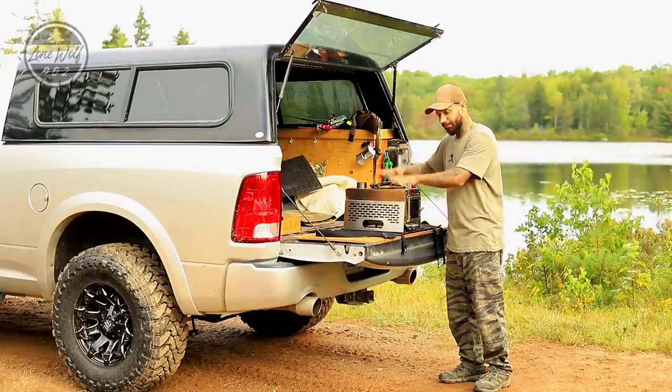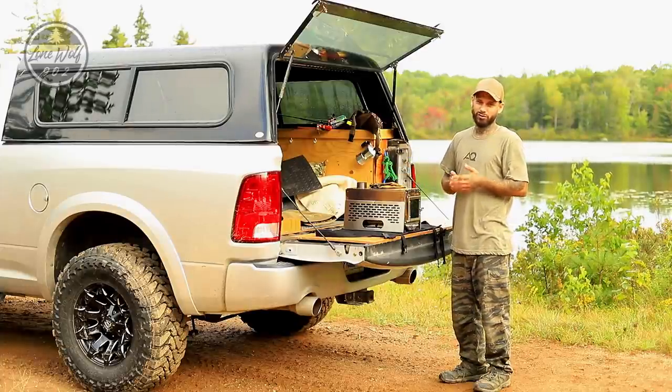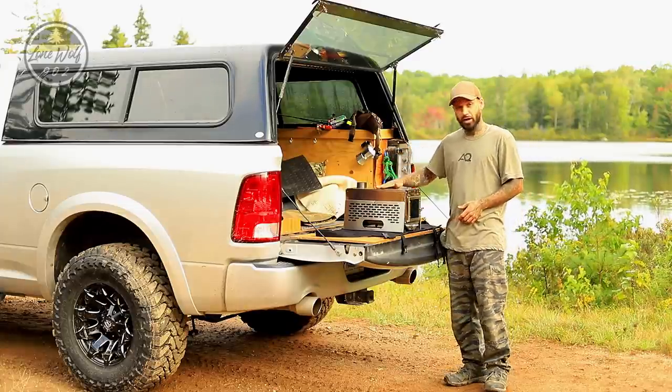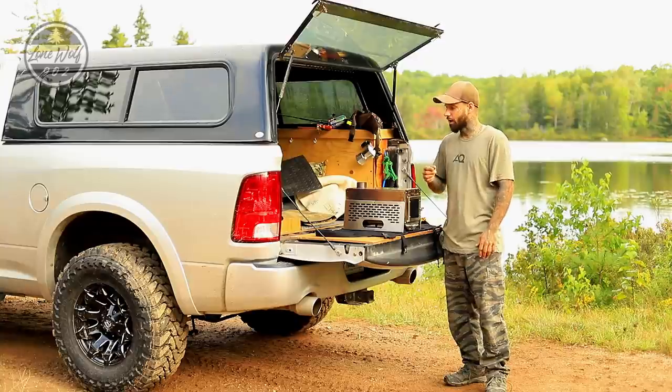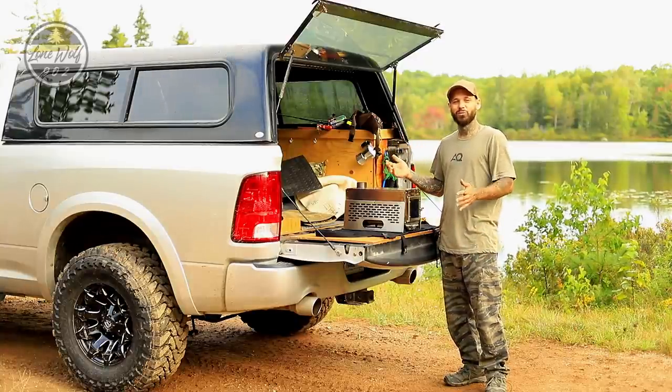So this was the first hot tent night of this season. I'm hoping we get some really cold temperatures soon and we get to do this a lot more often. But until then, I'm going to pack this up, get it in the back of the truck, and I'm going camping. So I've got to drive to another location, hike in, and start filming all over again.